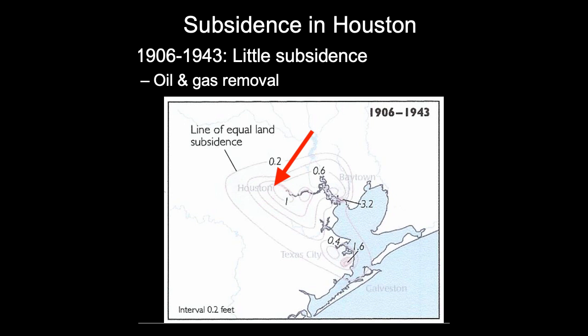What was that coming from? Well, not just groundwater, but oil and gas removal too. So petroleum, liquid petroleum, can also help to hold up the ground. Take it out, you're going to get subsidence. All right, let's go to the next time period and check this out.